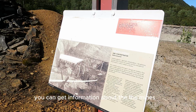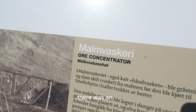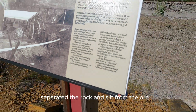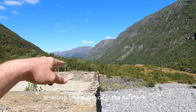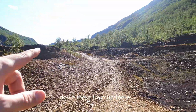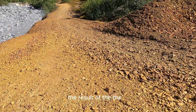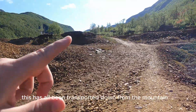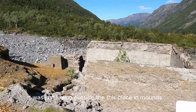All along the trail you can get information about the mines. This is where, as you can see, there was an ore concentrator where they washed the ore by hand, separated the rock and silt from the ore before it was transported down to the melting house just over the hill there. So it was transported by a horse and carriage down here from up there. And this is the result of the ore washing or concentrating, because this is what's left. This has all been transported down from the mountain, and it was just laying outside this place in mounds.